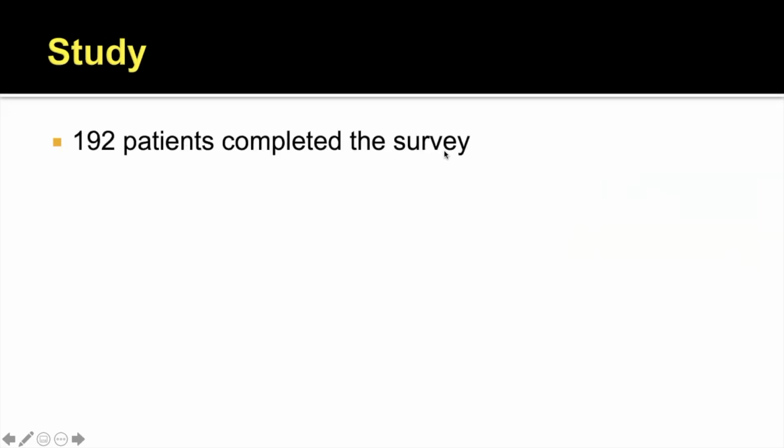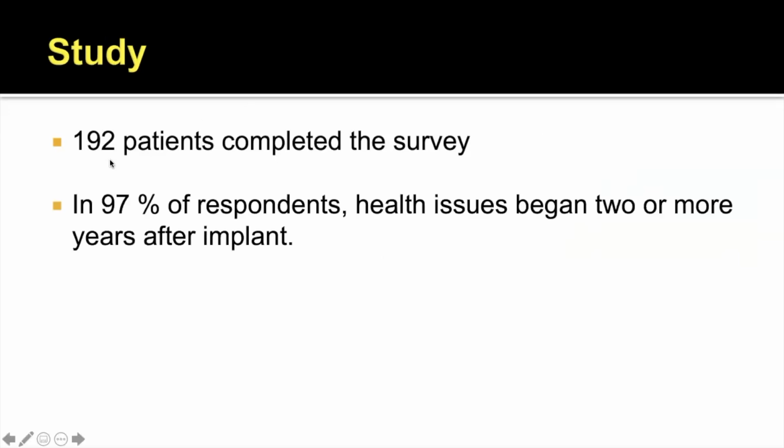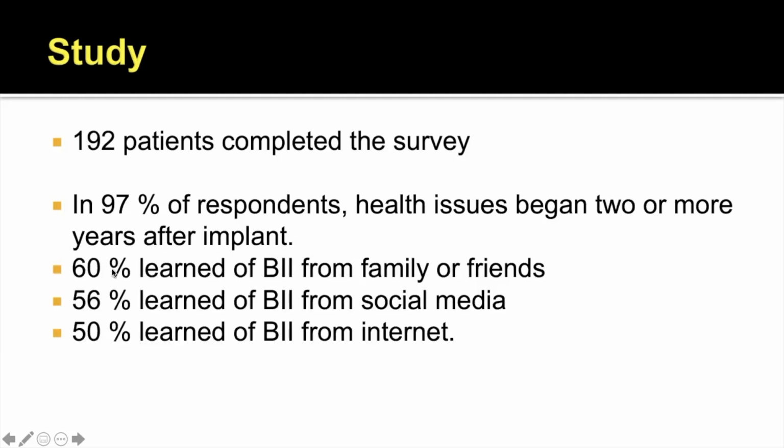192 patients completed the survey. That was a very small response rate, about 15% of the total number that could complete the survey, but nevertheless, 192 patients completed the survey. In 97% of respondents, their health issues began about 2 or more years after the breast implants. 60% of patients learned about this phenomenon of breast implant illness from family or friends. 56% learned from social media, 50% learned from the internet.